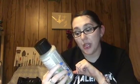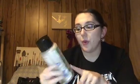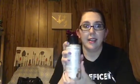Another product from Love, Beauty and Planet is Shea Butter and Sandalwood shampoo, and this is for purposeful hydration. And it's got a cap that you open, like so. I'm gonna smell it. Ooh, this smells really, really good. This reminds me of something from Bath and Body Works. A vanilla. Oh, this smells really, really good. Shea butter and sandalwood. You can definitely smell the shea butter.